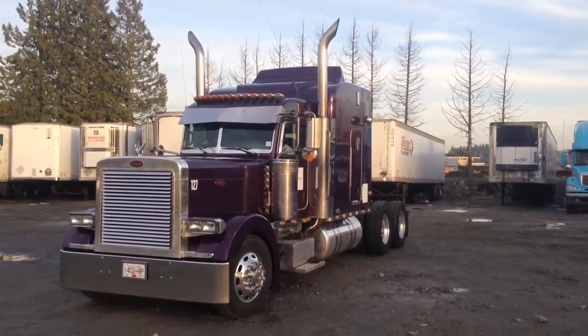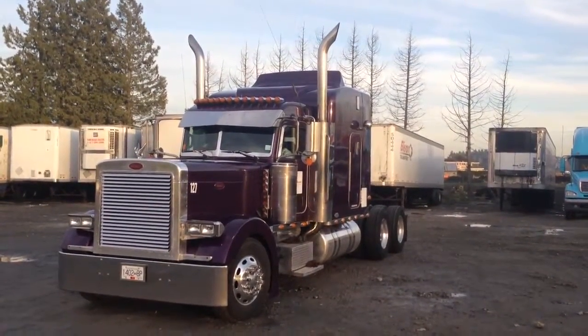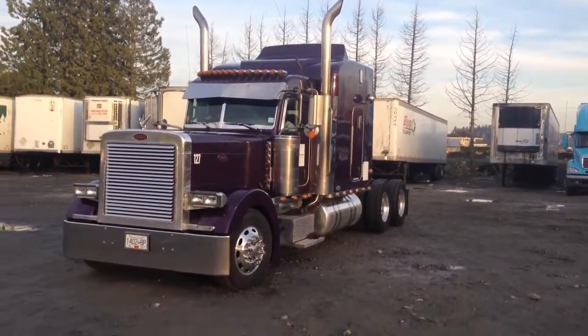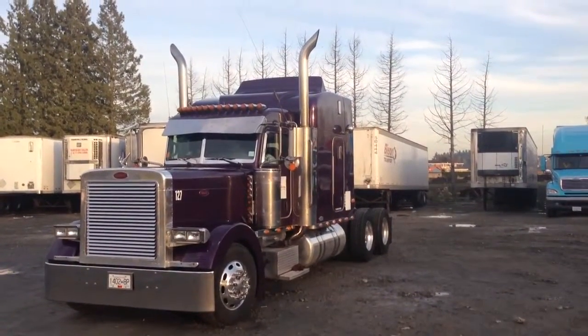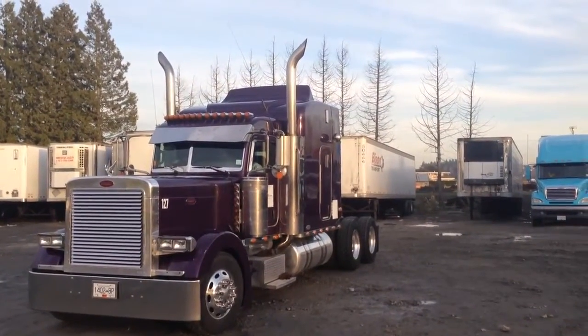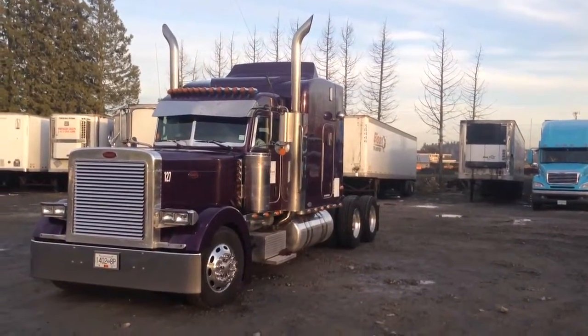The kilometers, 1,352,000, and engine hours, 23,973. The front axle suspension rating is 12,000 pounds and the rear 40,000 pounds on Peterbilt Flex Air DSP 41Ps. The rear axle ratio is 3.36 with a 244-inch wheelbase.